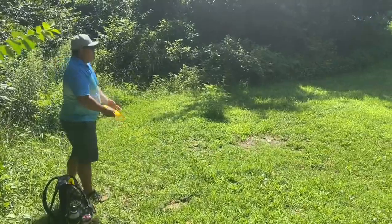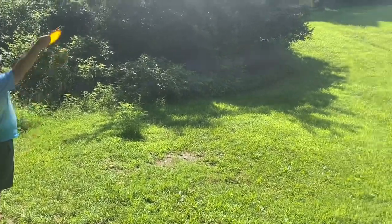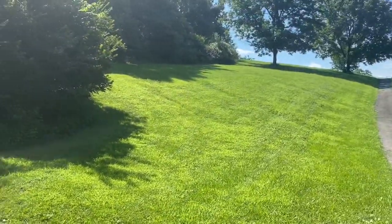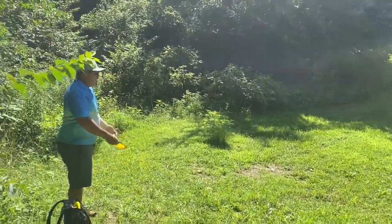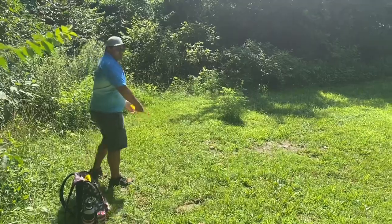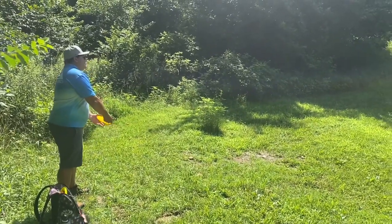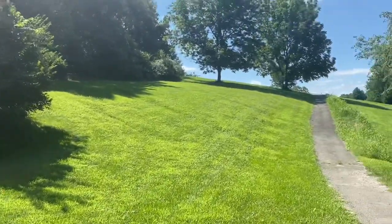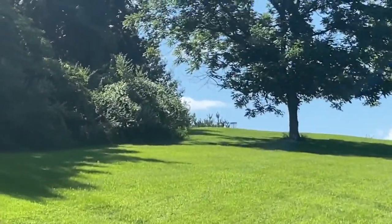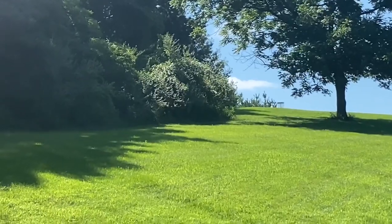I'm just going to throw a class from right here, something a little bit unstable, go for a nice spike high to finish to about the middle stretch of the hill. I don't quite have the power to get all the way up there. Got to know your own limits, so let's see what we can make happen. That's going to be tough.